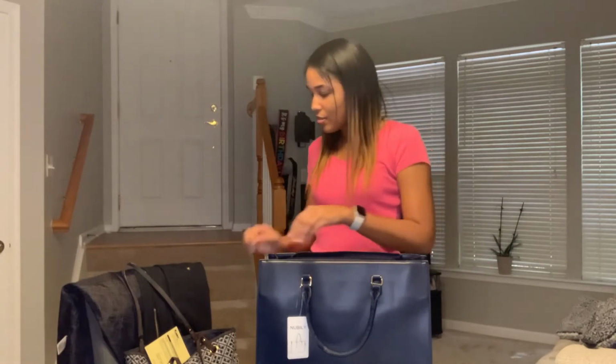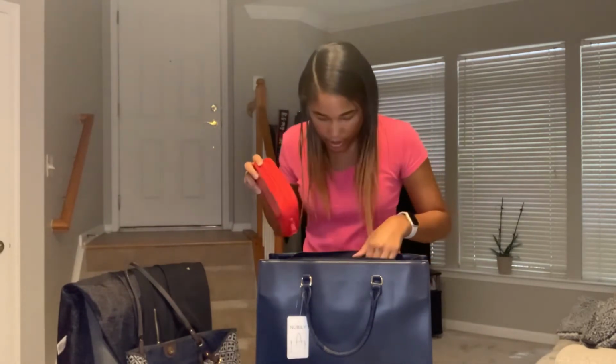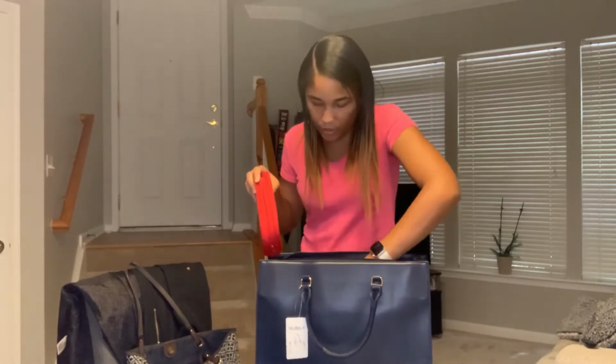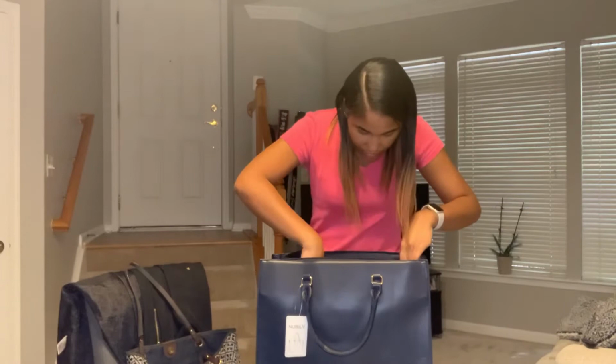And I still have tons of room left, okay. This keeps all of my highlighters, pens, etc. I can put that anywhere. They don't put it on the side right now. Yeah, I can put it, yeah, we're just gonna throw it in there.